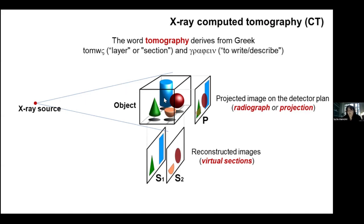These techniques allow us to obtain not only, as in the case of a radiograph, a projection over the 2D plane of your detector of whatever is inside your sample, but a realistic representation of the internal distribution of objects inside your sample, allowing us to determine precisely the real shape and size of the object at each point of the volume that has been illuminated by the X-ray source, the X-ray beam. The purpose of these techniques is to obtain virtual sections in the different directions of space to analyze the volumetric features of our object.